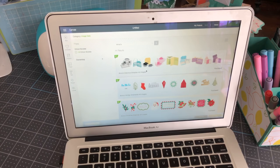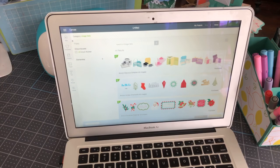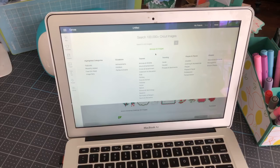The important thing when you're searching in image sets is that the word that you type in has to be part of the name of the cartridge or image set. So for instance, let's go back. I have an image set. Why is it not letting me go? Browse all images.